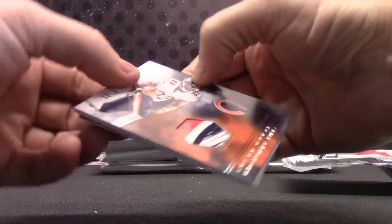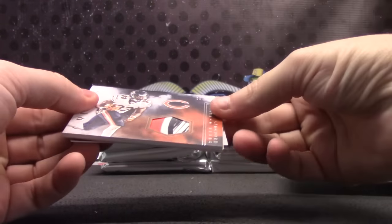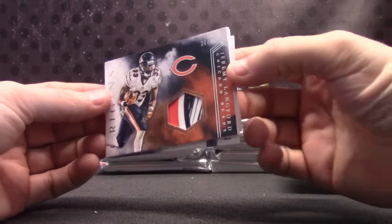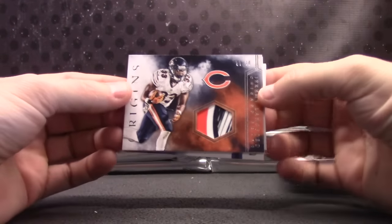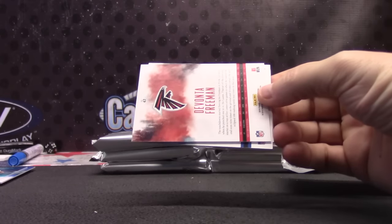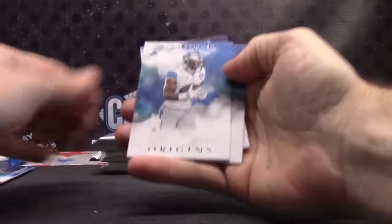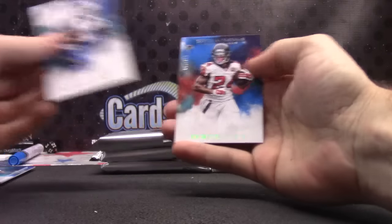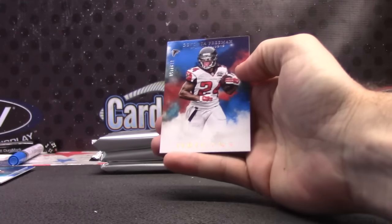Dang, there's a glove piece. 23 of 30, Jeremy Langford for the Bears. Once again, pulled team. LeSean McCoy, and a pulled team, Devonta Freeman.